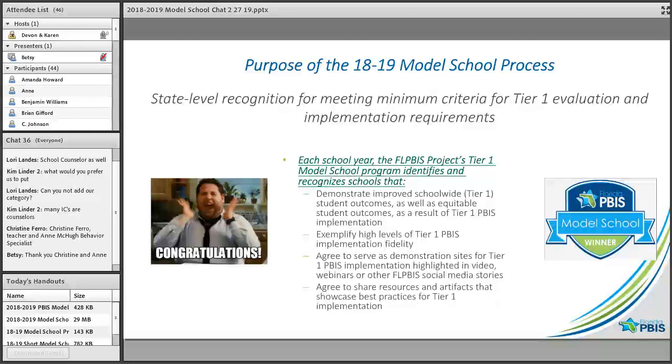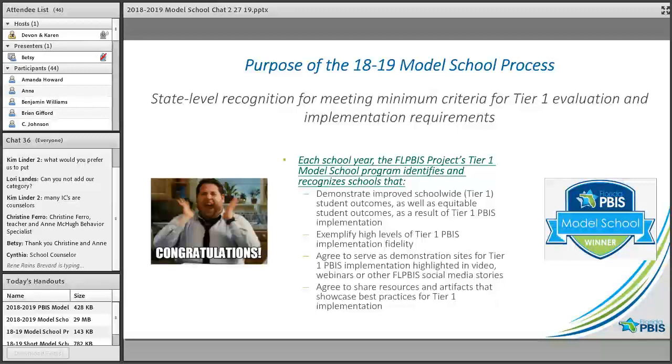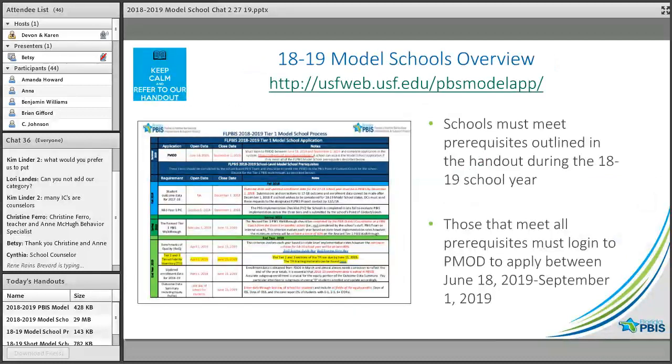So hopefully those criteria are clear. I'm not gonna read them to you, but that link will take you to the website. So again, evidence of fidelity at tier one, and then evidence of some minimal criteria for student outcomes with respect to silver and gold. And you'll notice throughout the PowerPoint, I might have had a little fun with memes, so I hope it gives you a good chuckle, because I had a good time with that.